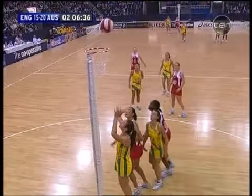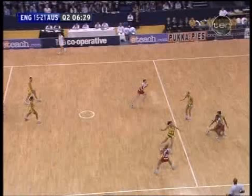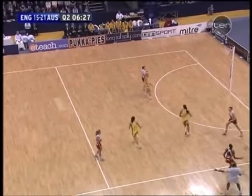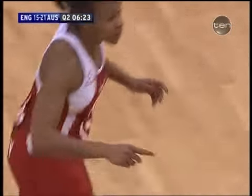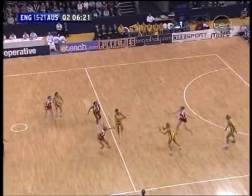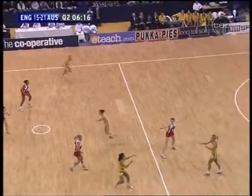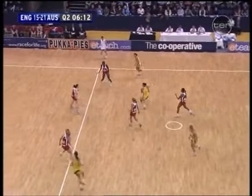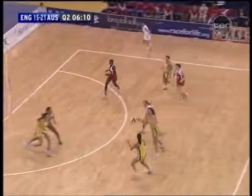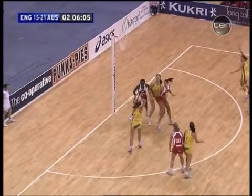either pick off an Australian pass or that Beveridge and Medhurst start to miss, which at the moment they don't look like they will, and Australia turn the ball over again, and England in real trouble. Yes, Von Berto working extremely hard in the centre position. But England really do need to try and close down Beveridge, Medhurst, switching, moving the ball so quickly round.